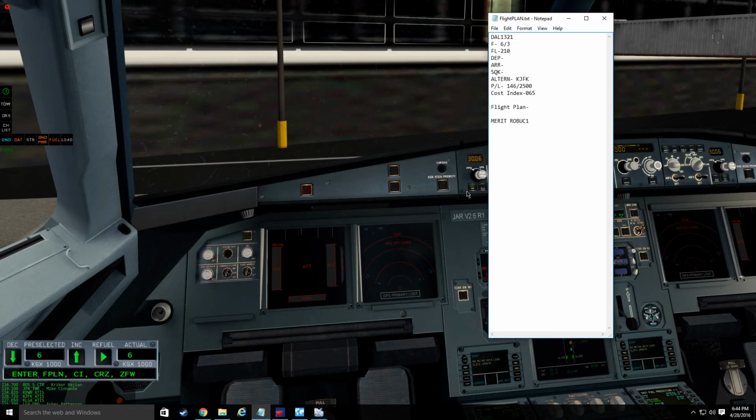JFK Tower, good evening, sir. Delta 1321, looking to grab IFR clearance into Boston as filed, please.